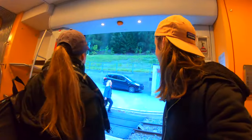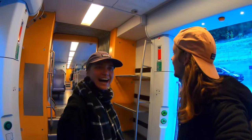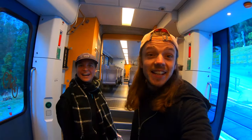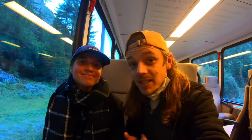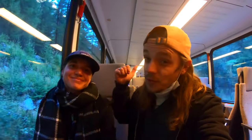Oh, this train's empty. But it's really nice and it's nice and warm, and last night was really, really cold. So the return ticket price from Herbrigen to Zermatt is 77 Swiss francs for the both of us, which is quite expensive, but it is a really nice train, and it is also free parking in Herbrigen.